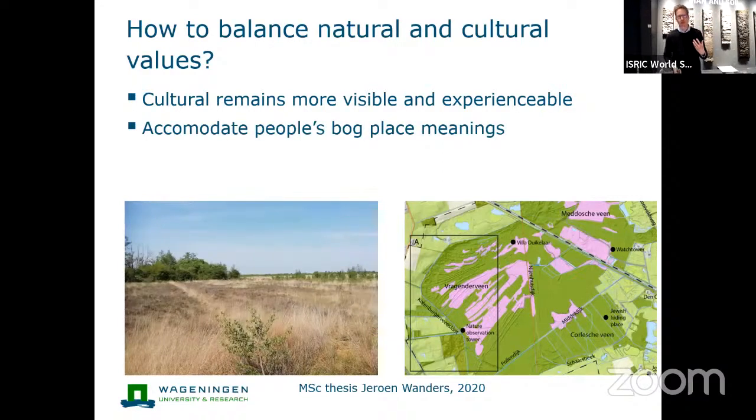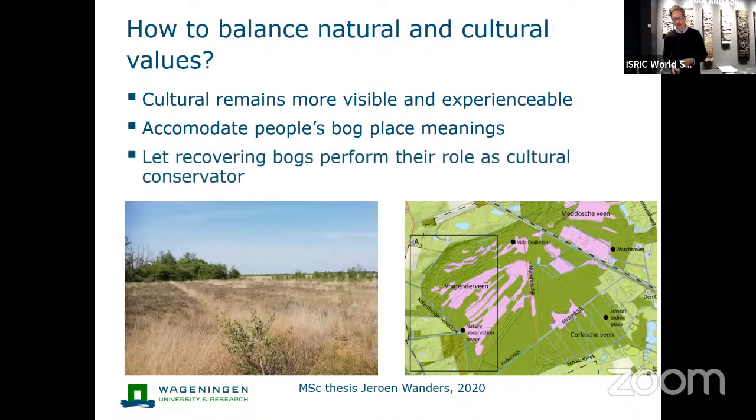So one additional thing that could be done is maybe accommodate people's own histories, the residents surrounding those bogs, bring in their stories, let them connect their stories to the area much more explicitly. And finally, an idea that I find intriguing myself, if we can restore bog activity, peat growing activity, then in the end, the bog starts to work as a conservator itself again. So, eventually traces might be buried under the peat, but conserved that way. And even then, vegetation differences might be visible for decades, accentuating where certain traces were.